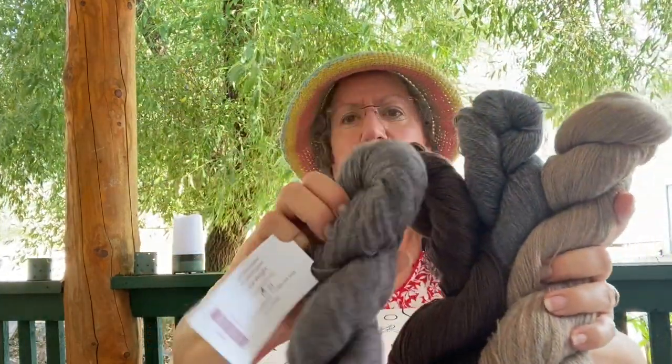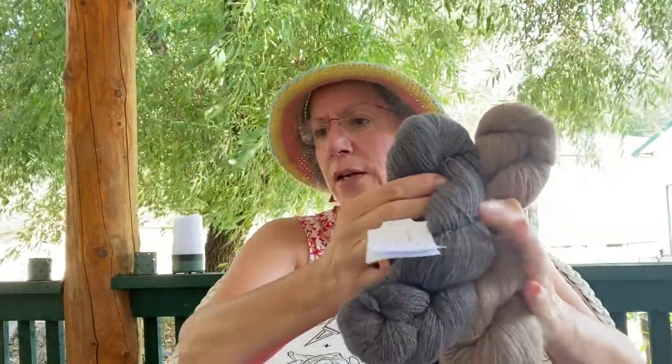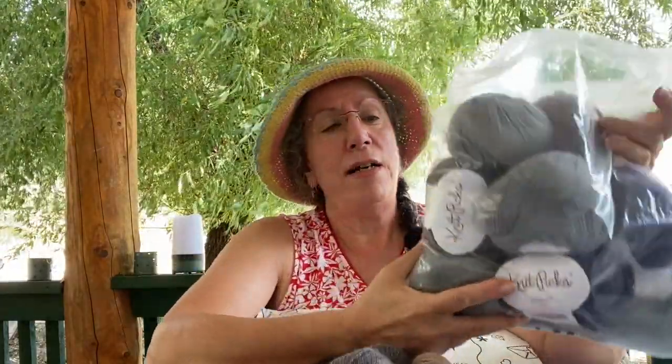But I did get the second. She had two of those, so I got all of these. And like this bag here, just to tell you, these sell for $5.99 each. So right here, that's $48 worth of yarn right there.